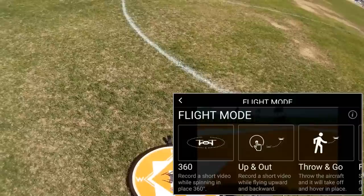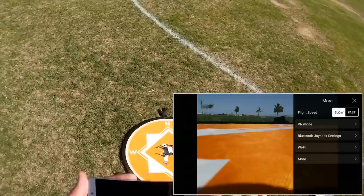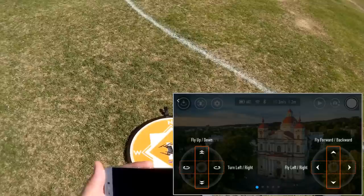We have Bluetooth joystick settings. Again, I'm not flying this with a Bluetooth gamepad controller. Come out of that. And we have Wi-Fi settings. The Wi-Fi name is Tello, and there is no password right now, although you can set a password. Backing out of that. And finally, under more, we got a lot of settings. We got the beginner's guide. We click that, and it shows you what the different settings of the quadcopter do and what they mean.